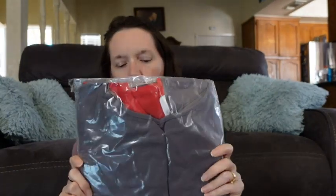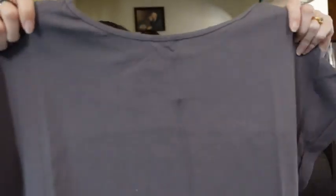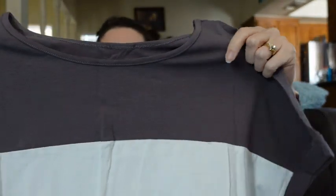Okay, so I got one more shirt. This bag is taped closed. Okay, I had to get scissors to cut the bag open. Okay, so this one is the short sleeve color blocked shirt. This is what it looks like. It is a white and red one.